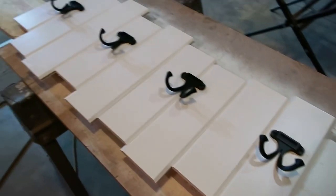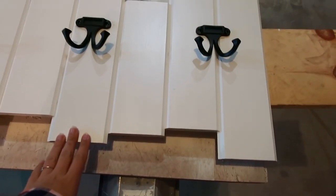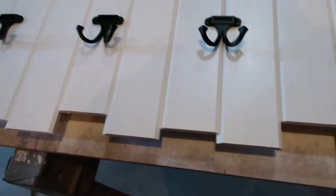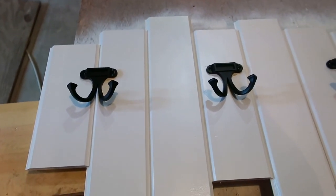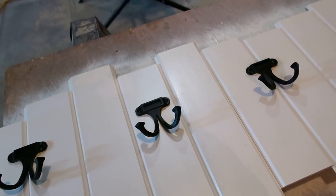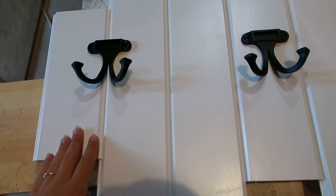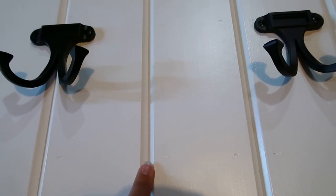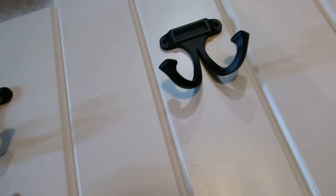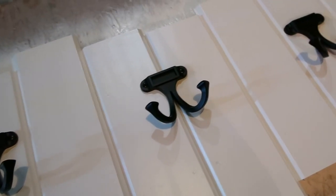All right, you guys, so this project is finished, minus it sitting for a little bit. Nelson just put these hooks on. I took Zendaya inside for a little bit, so we were not out here in the shop, so he's been working a little bit by himself. But this is what it looks like finished. He filled in all the holes from the staples, you can barely see them here. And then put these black hooks on.